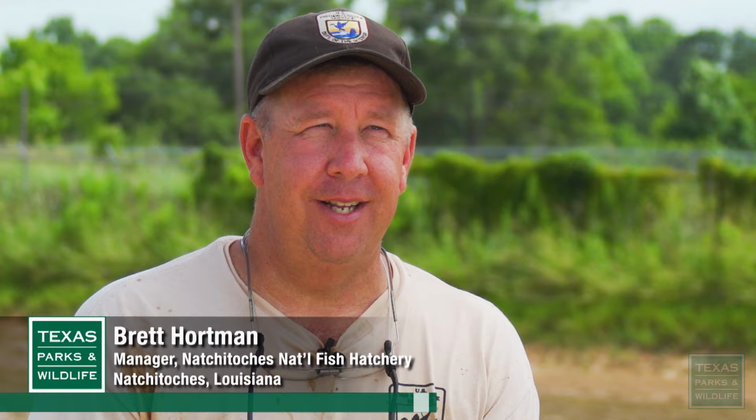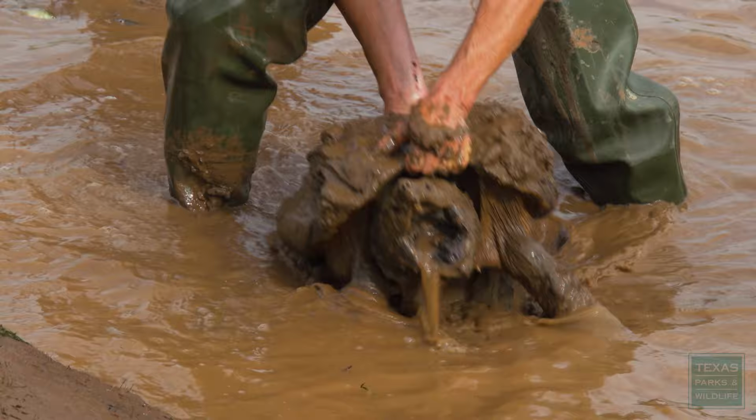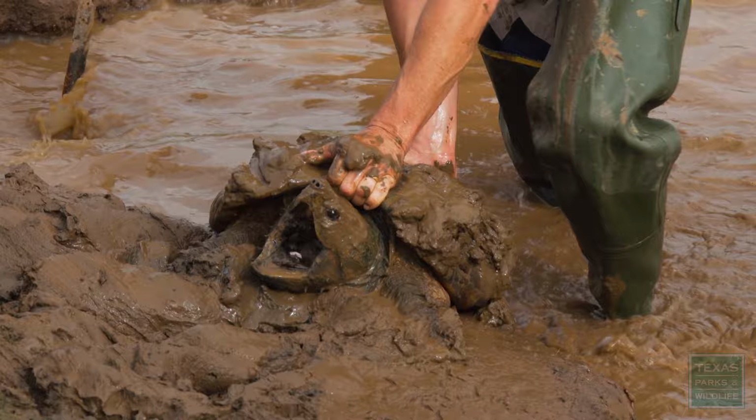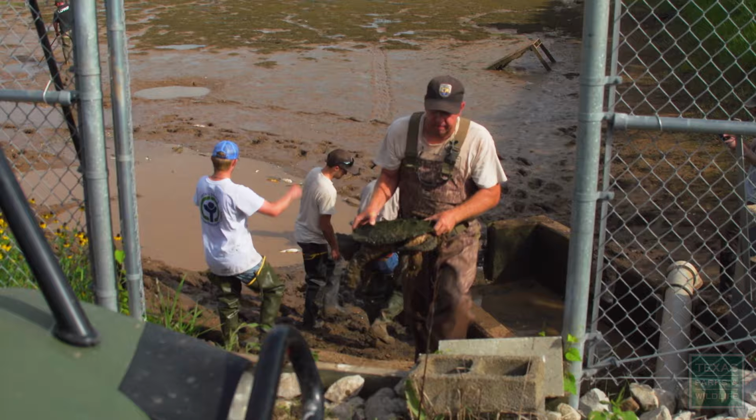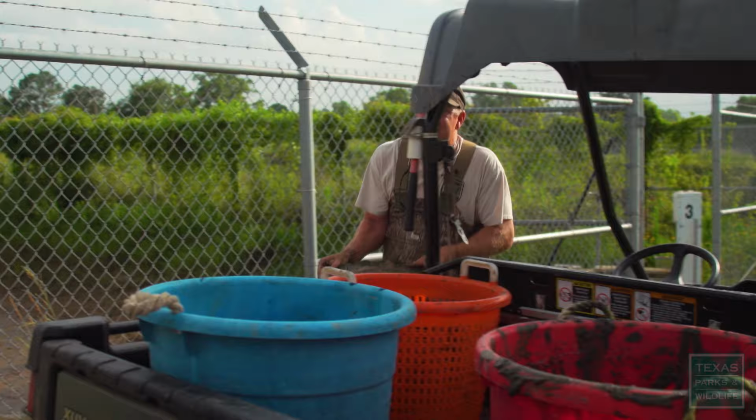These muddy ponds have been a temporary refuge for some rare alligator snapping turtles, and they are about to be released back into the wild. The thing about wildlife is when you're trying something like this, they don't know that they're going to a better place. All these turtles are on their way back to Texas thanks to some serious detective work.